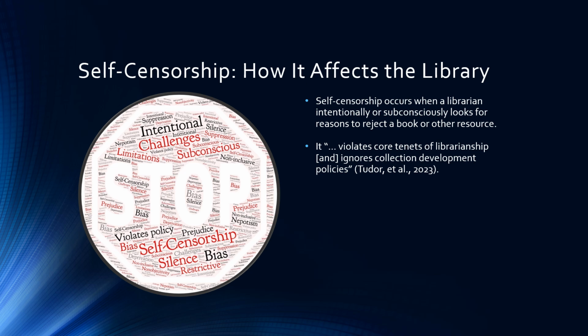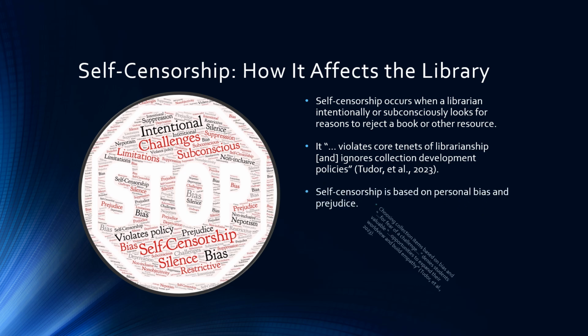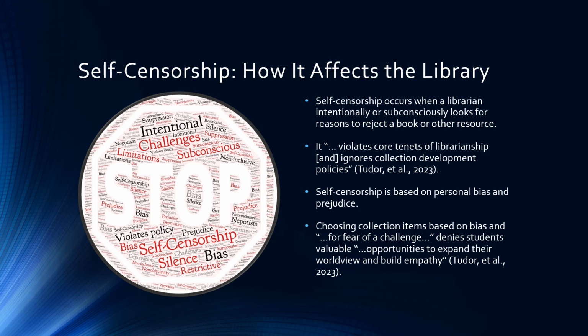It violates core tenets of librarianship and ignores collection development policies. Self-censorship is based on personal bias and prejudice. Choosing collection items based on bias and for fear of a challenge denies students valuable opportunities to expand their worldview and build empathy.